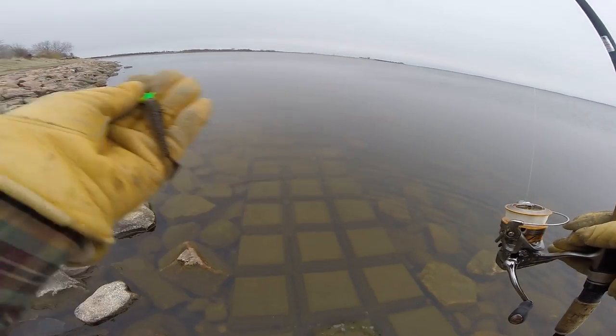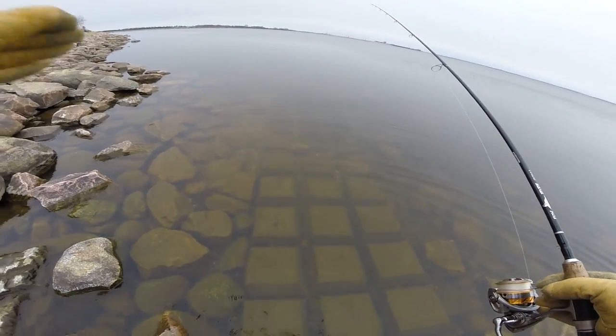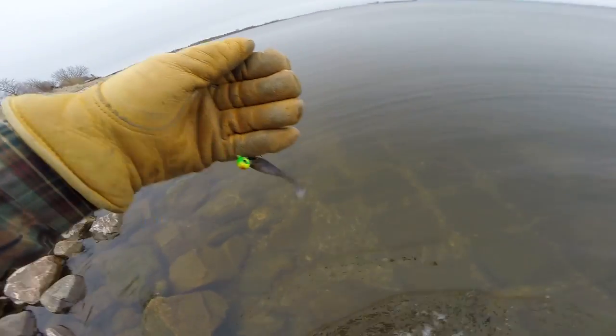I've never used one. This is my first time. We're gonna see if we can catch some walleyes. Again, I don't expect to catch anything for a while until the sun goes down. And then once the sun does go down more, I will switch to live bait. I have some fatheads that I'll be using. But for right now, we're gonna see if the Saucy Swimmer can get the job done.